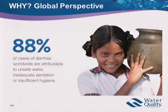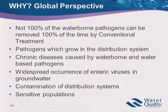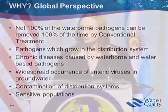88% of cases of diarrhea worldwide are attributed to unsafe water or insufficient hygiene or lack of sanitation. So again, just one more reason that we should be looking at global perspectives here. I believe it was brought up earlier that not 100% of waterborne pathogens can be removed 100% of the time conventionally. So even in the US, we try the best we can at the central treatment, but if you have periods of stagnation, you're going to have waterborne pathogens that are growing. So there may need to be something at the end of the line to give that final barrier of protection for safe water.